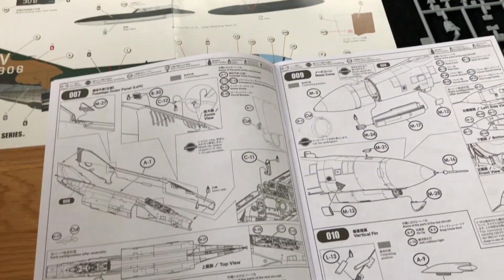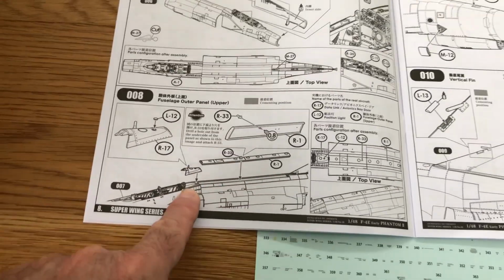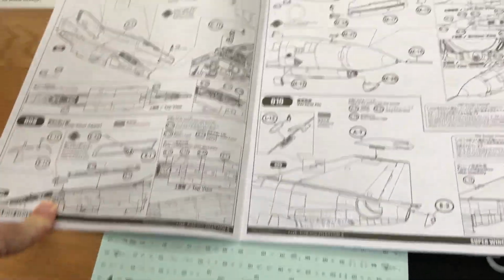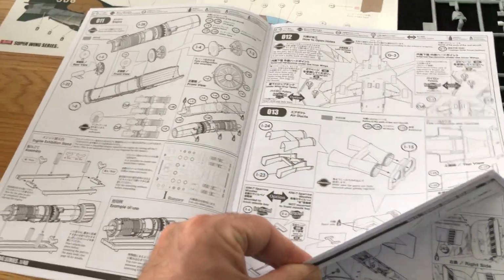And you've got this lovely little feature here where you've got a whole separate panel on the top, so you avoid the need for a join line there at all, which is a terrific feature. Certainly been pointed out by the guys who've built this already. Again, there we go. You've got the option.